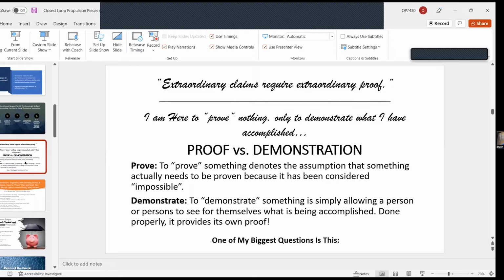I'm not here to prove anything. I'm only here to demonstrate what I've been able to accomplish. And I just want to define the difference between proof and demonstration. To prove implies that something actually needs to be proven because it has been considered impossible. To demonstrate is simply allowing a person or persons to see for themselves what is being accomplished. Done properly, I believe it provides its own proof.